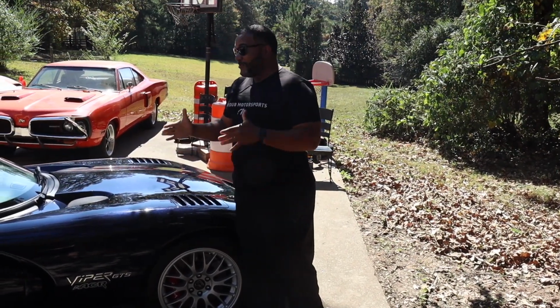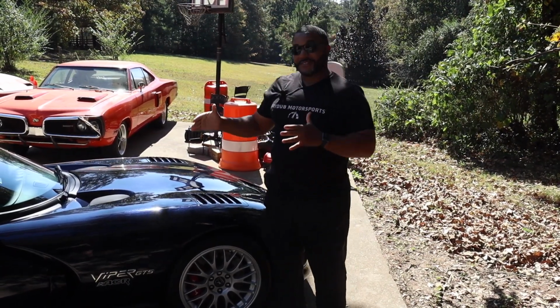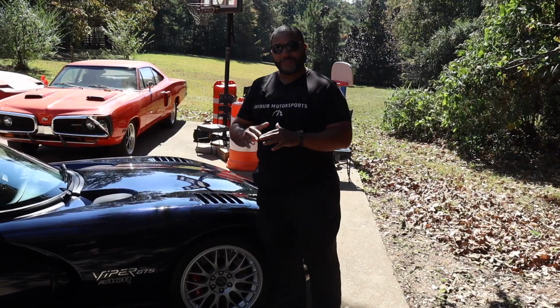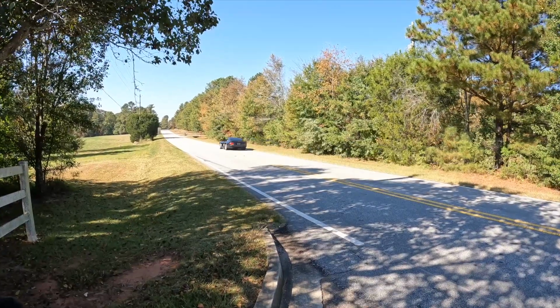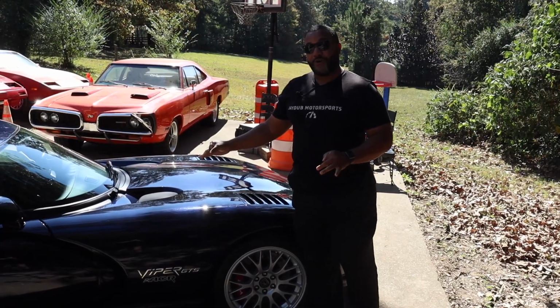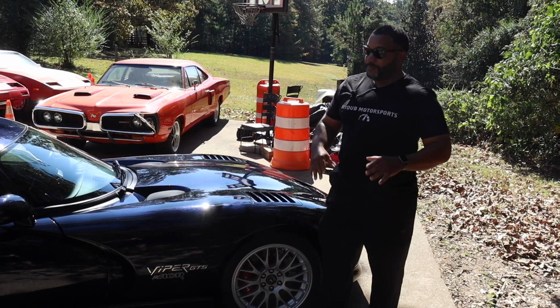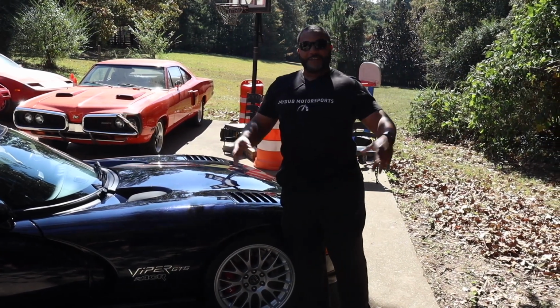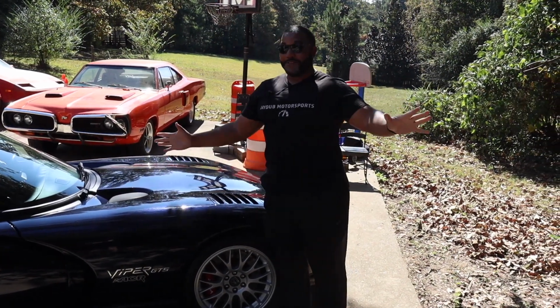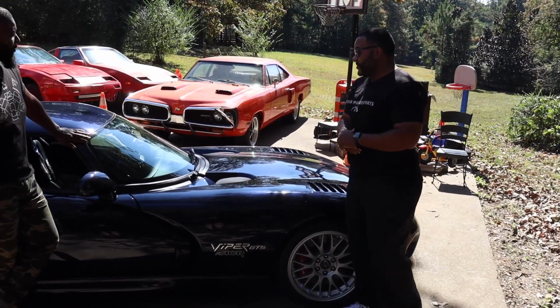Man, I could tell you, it was very intimidating getting in the first time because, like I said, this is an all-out race car, folks. There's no traction control, there's no safety features. I mean, this is really a legal race car. That was a lot of fun, but that was the only time I've driven that car. That was way before my son, who's the other camera guy right here, was even born. So that's how far back I go with Vipers. So this right here is a treat, man.